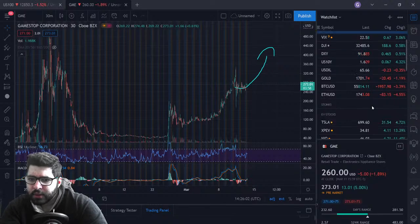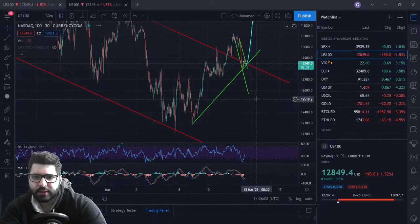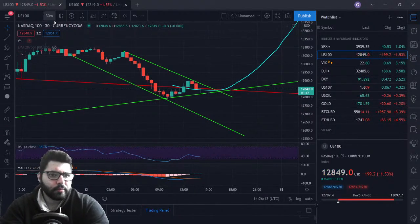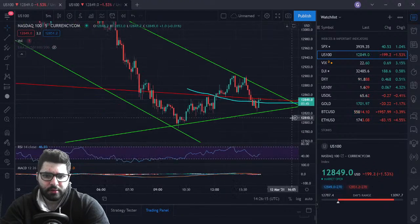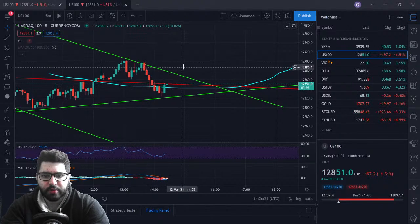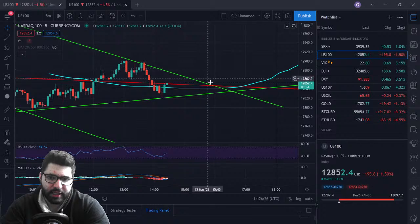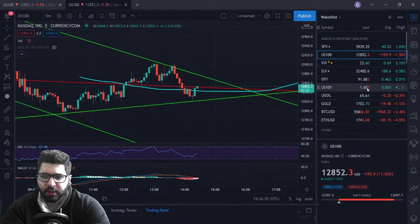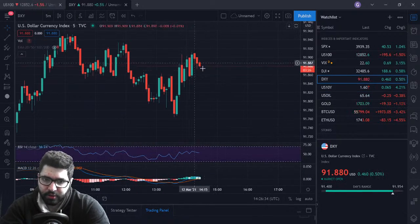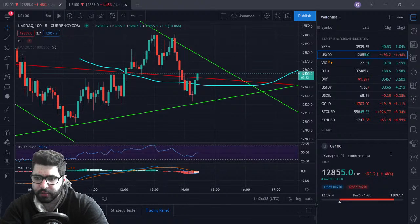Oh well. Is Tesla pulling up? No, it's staying flat, as the Nasdaq is also staying flat. Go to the 5 minutes. If it crosses right here on the MACD, it could definitely see a move back to the 12,900s, which I think it's going to be rejected again, and it's going to come down. Because yields are going down. Look at that. I told you that yields were going to go down on the short term. The dollar, same story. It's inversely correlated with the Nasdaq at the moment.